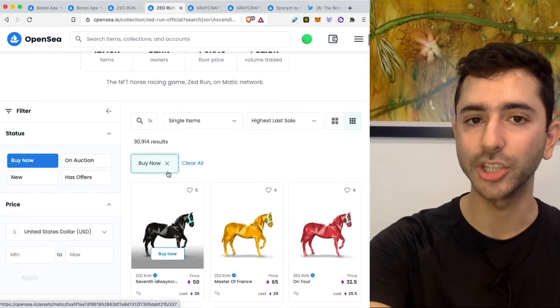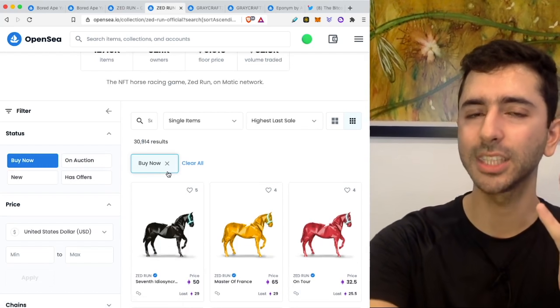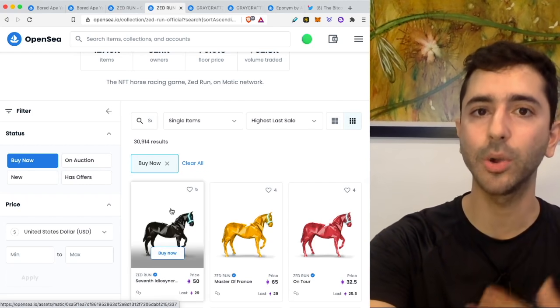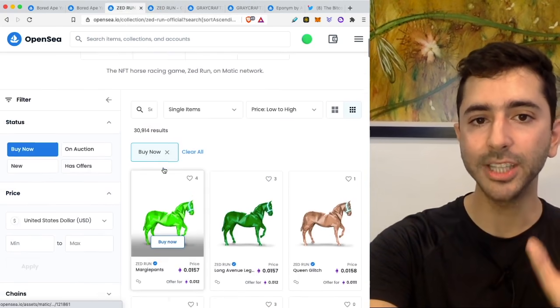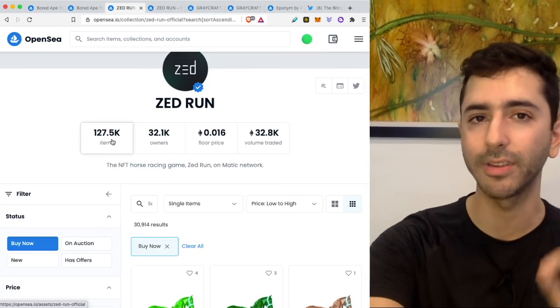So with these projects, it doesn't really translate from the highest sale to the floor price, because this is based primarily on utility. This horse has better features. It will help you win more races than this NFT at the bottom. But this might not be the best example because there are 127,000 items, so it's very diluted.